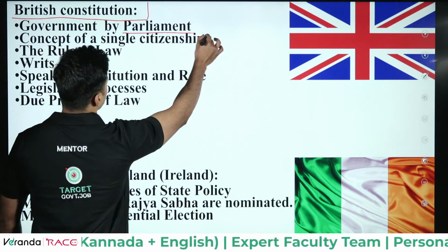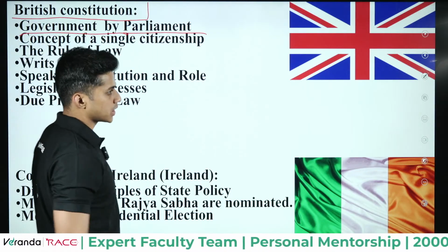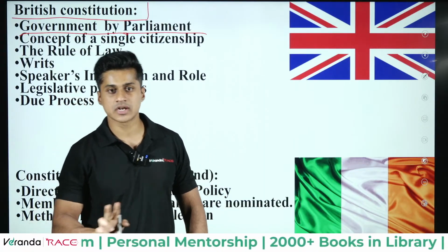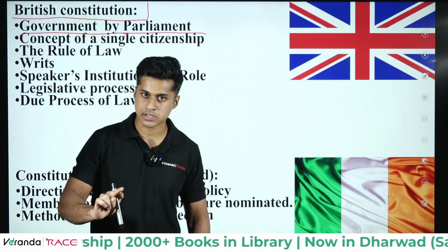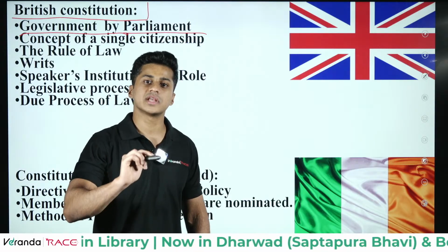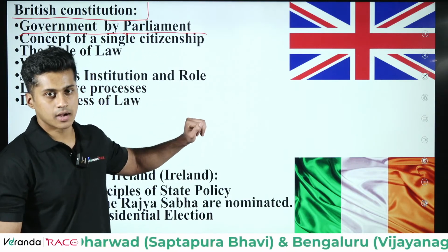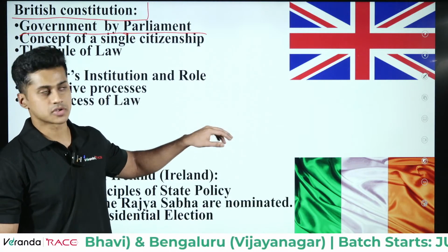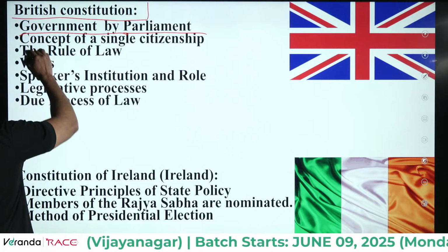Parliamentary form of government. Students, in our first session I explained to you, under indirect democracy there are two types of government: the presidential system and the parliamentary system. I also told you India is an indirect democratic parliamentary system of government, not a presidential form of government. See that provision, India today is an indirect democratic parliamentary system of government which is borrowed from the United Kingdom, the British Constitution.